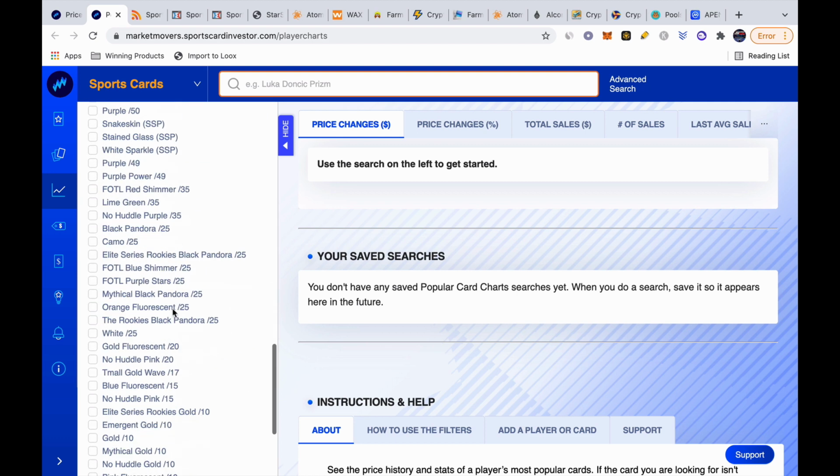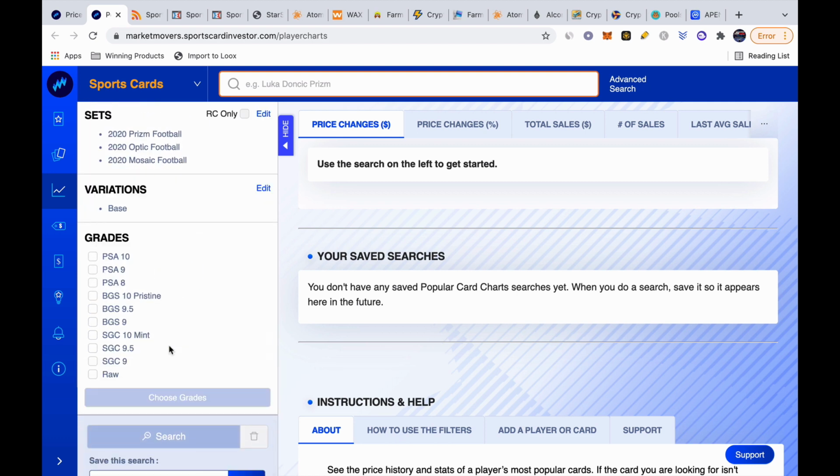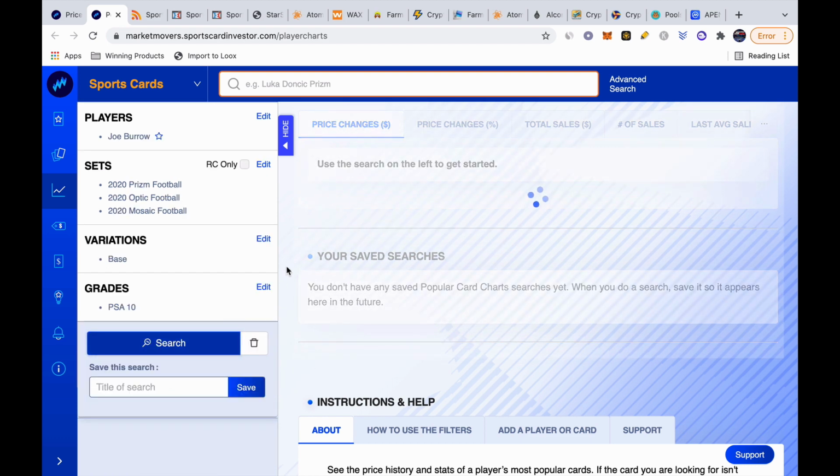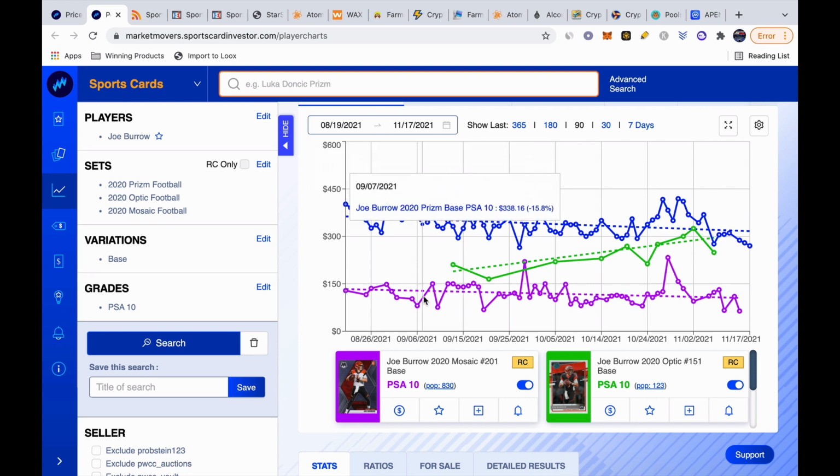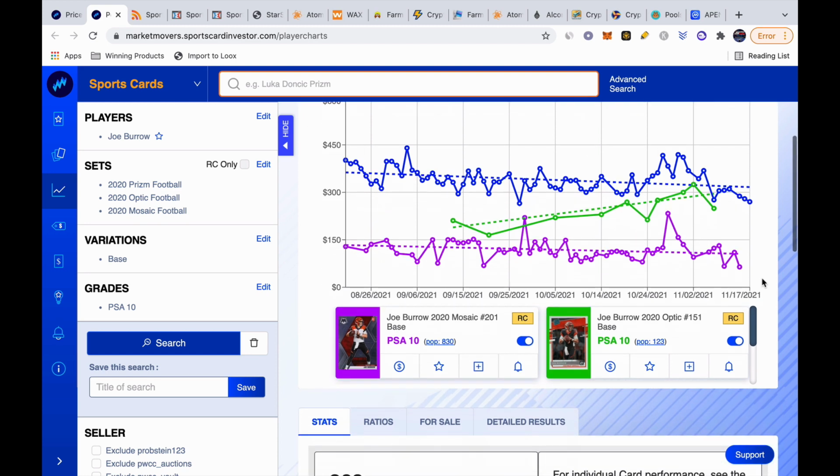We will just look at the base. It's all about that base. Base, PSA 10, search it. And Mark Moves will pull up all three of them for us. They've all been pretty sideways, so maybe it is a good time to buy Joey, because I think they've got a good shot at making the playoffs. I really do.